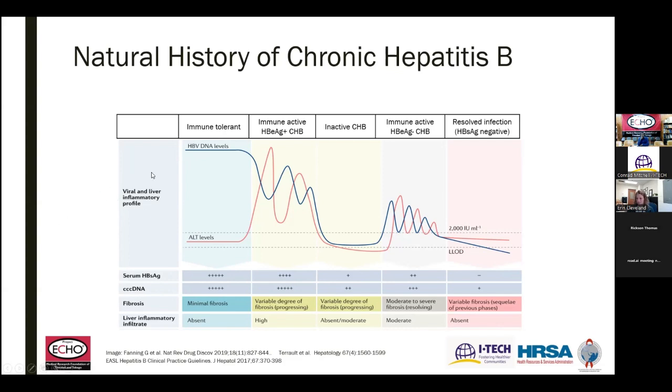on liver biopsy. However, at some point in life, often in people's sort of mid-20s, although that's variable, we can see that the hepatitis B DNA levels start to decline. And with that, we'll see spikes in people's ALT levels as the immune system all of a sudden starts to recognize the hepatitis B virus and tries to eradicate it. And it's during this phase that we start to see significant liver inflammation and potential progression of liver fibrosis.